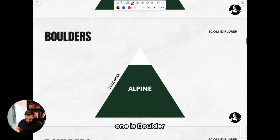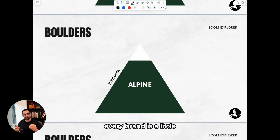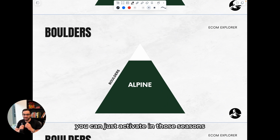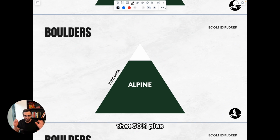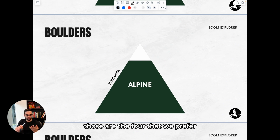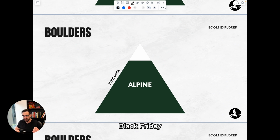So the first one is boulders. Keep in mind, every brand is a little bit different based on the times of year that they can activate, but more or less you can activate in those big boulder seasons, the 30% plus average monthly revenue peaks. So when we're looking at the boulders, these are the ones that we prefer: Valentine's Day, end of financial year, Mother's Day, Father's Day, Black Friday, Xmas, holidays.